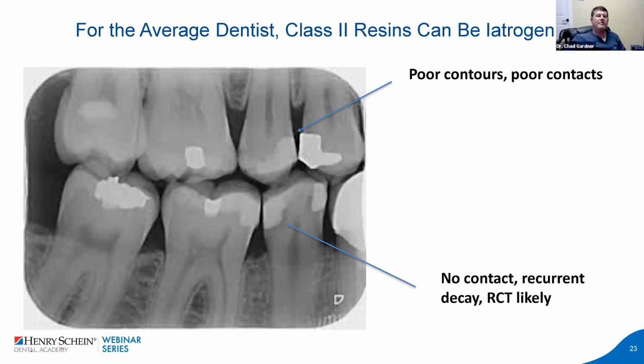Another reason I'm excited about it is, for the average dentist, some of you guys out there, a class 2 resin is a joke. It's easy for you. You can bang them out in 10, 15 minutes, I hear people say. The average guy is still using Otoflamide. You've got poor contacts, poor contours, food packs.